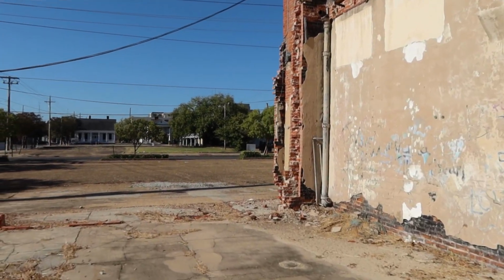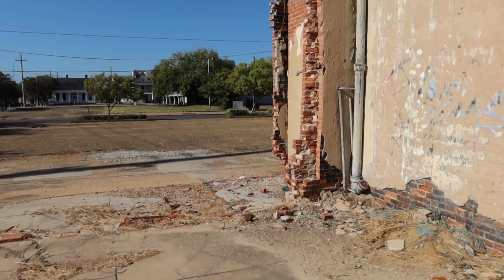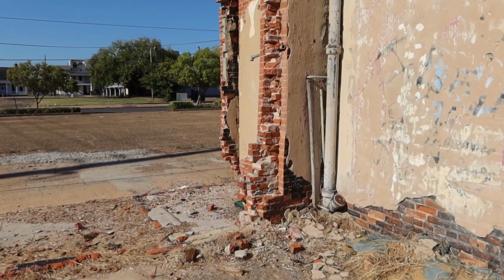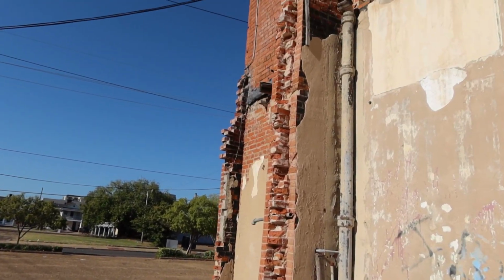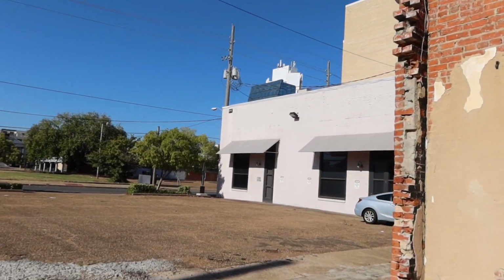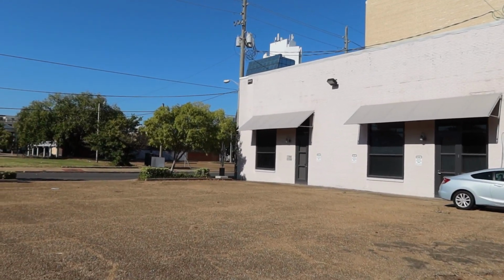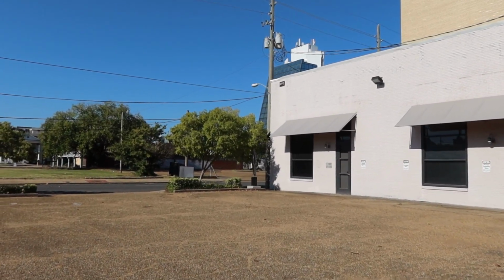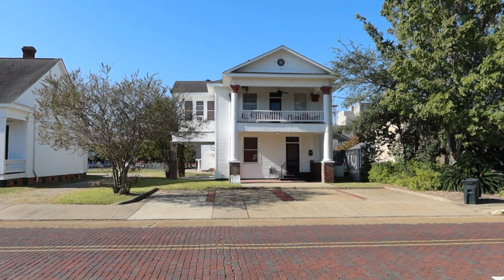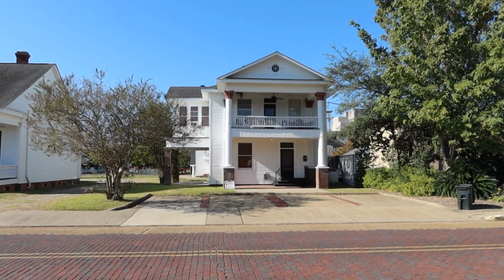Yeah, again, you can tell this is where there was once a building standing here, and here's a little bit of it left over. Anyway, I'm going to head this way, and we're going to talk about the elephant in the room as it concerns Alexandria. Private property, no trespassing. I'm wondering if anybody lives there. It's a beautiful old home.